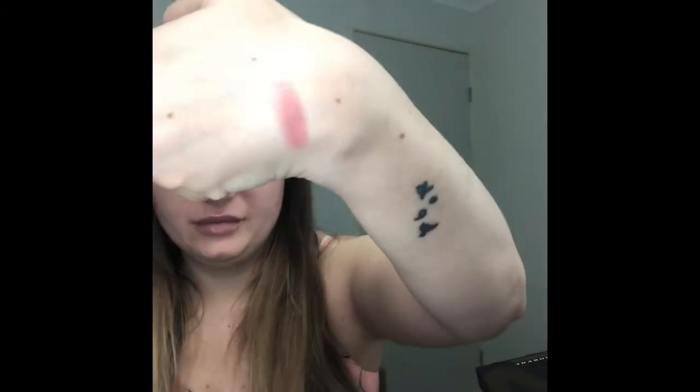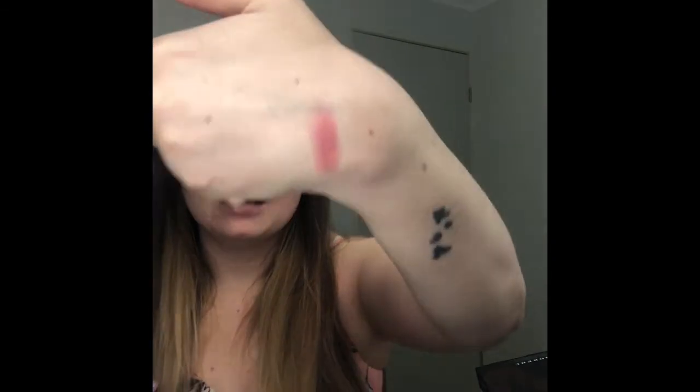I don't know. I mean, maybe once I blend it out and stuff, it'll look nicer, but I really don't like that. Next, I'm going to try their black shade, which is just called Little Black Book. I don't have any black eyeshadow, which is another reason why I got new palettes, because I wanted a black in my arsenal.